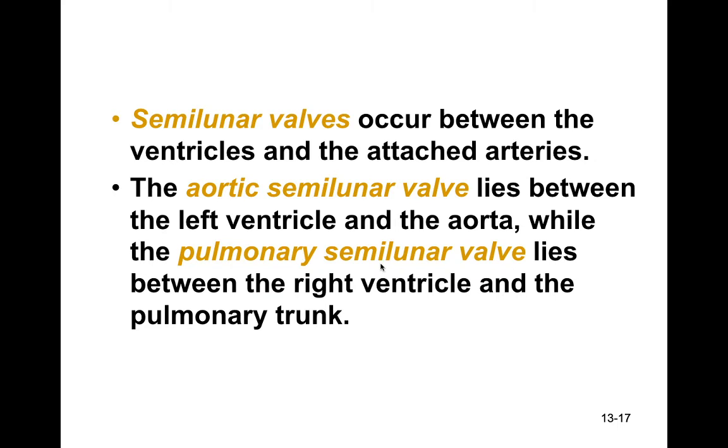So basically, when blood leaves this right ventricle, it goes through this pulmonary semilunar valve and into the pulmonary arteries. And then when blood leaves the left ventricle, it goes through the aortic semilunar valve and into the aorta to be carried to your entire body. Another name for this aortic semilunar valve is just the aortic valve. Another name for the pulmonary semilunar valve is the pulmonic valve.